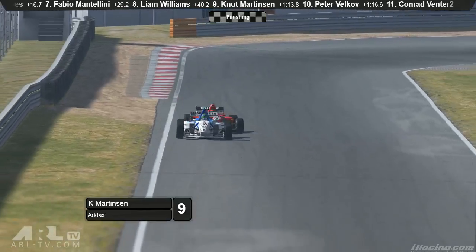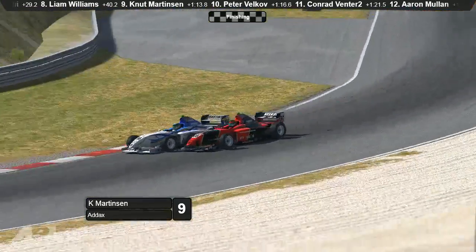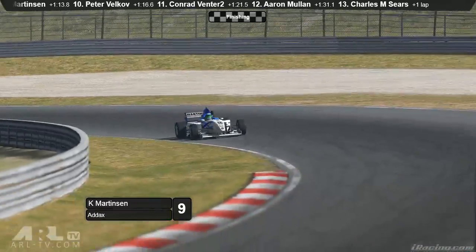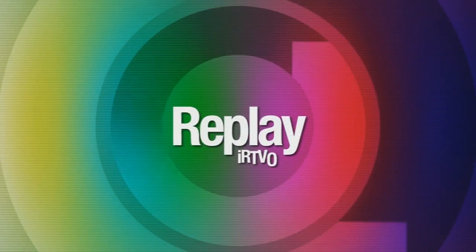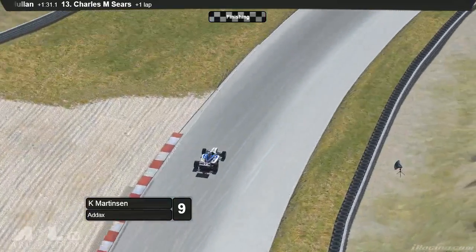It does look like Canucks has run out of fuel. And Peter Velkov's coming up the outside already into that penultimate corner. Oh, contact again! And on first view, it looked like Martinson gave him a lot of space there. It felt like Peter Velkov could have been a fair chunk further to the left. I stand to be corrected, but on first view, that was a bit of a shame. But they're both going to cross the line and stay as they were. So Peter Velkov gets that 10th position.